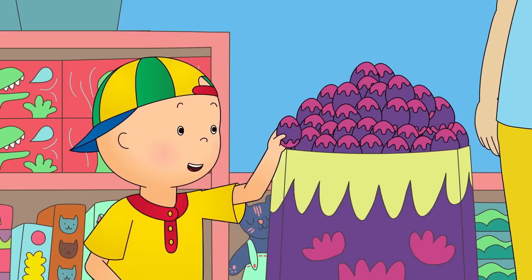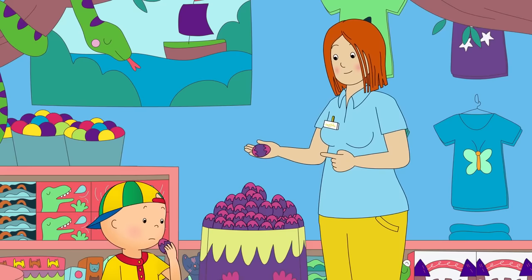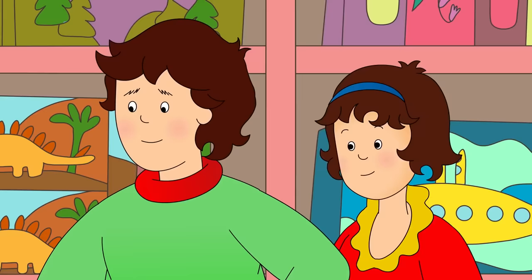Hey! There's something in there! What is it? It's a surprise. Each egg has a different toy inside. And sometimes it even has sweets and stickers. Caillou thought that the surprise egg sounded amazing. Mommy, I want a surprise egg! Good choice. I think Rosie has decided too.